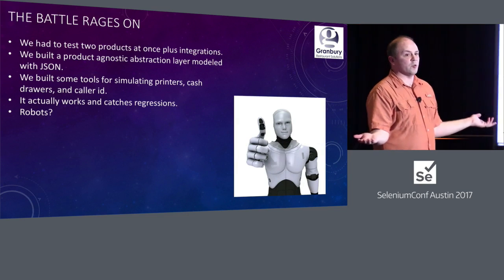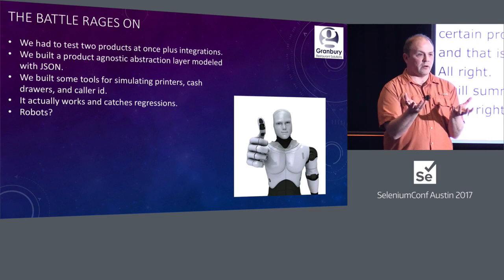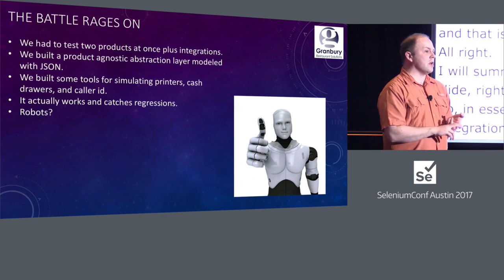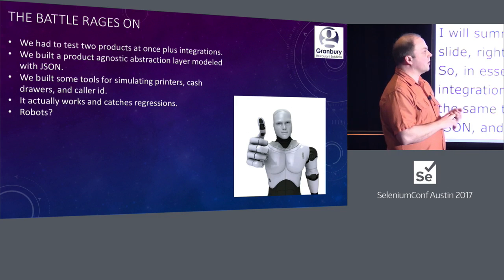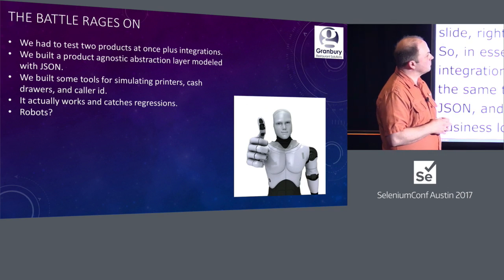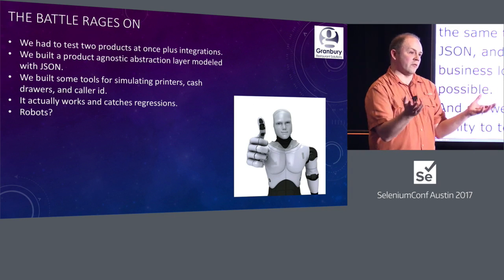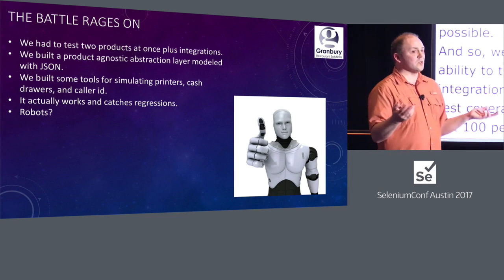I'll just summarize. You've got to have a summary slide, right? So in essence, we confronted the hardware integration problem and the cross-product testing problem at the same time. And we built an abstraction layer based on JSON. It has a lot in common with behavior-driven development or behavior-driven testing, if you're familiar with that. But I like the idea of pulling business logic out of the testing as much as possible. So we had to do that, and at the same time, we had to expand our ability to test a lot of the hardware integrations and get as much automated test coverage with that as is reasonable. You can't get 100% of it. You can get a good chunk of the way. And the good news is it actually works.